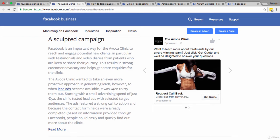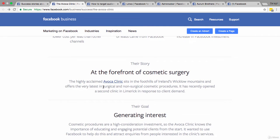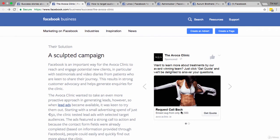So let's wrap it all up and bring it together here. Even if you have absolutely no intention of setting up a surgical or non-surgical cosmetic clinic, where you're not in that business at all, there are some key takeaways from this case study. One is that they got really clear on their goal, and really everything led from there. Their goal was to generate leads, not get the sale. That's probably perfectly suited to the type of business they're in, because it's going to be very hard to close a €4,500 sale from a Facebook ad. So they did the right thing to just focus on generating leads.